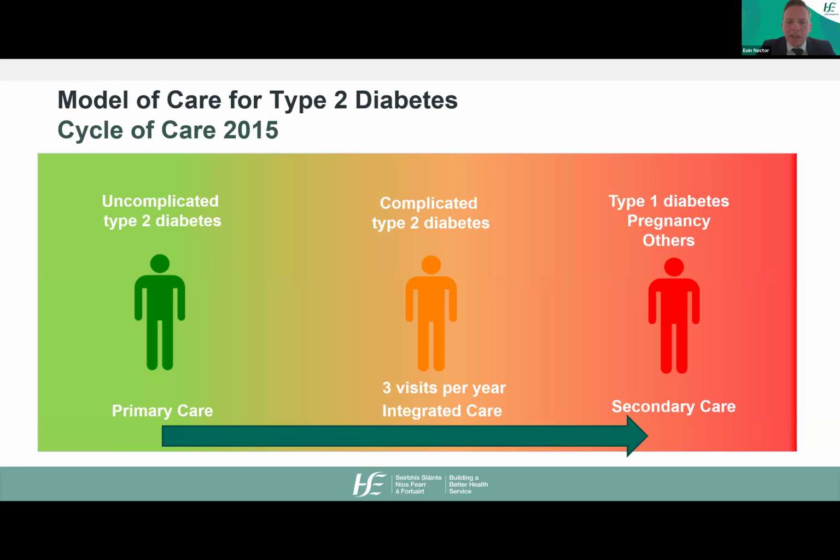Now, I think everyone involved in diabetes care will know that that doesn't necessarily reflect how diabetes is. These are all the same people. It's just at different stages in their lives or in their journey with diabetes. And that's hopefully what we have tried to reflect in this model of care.